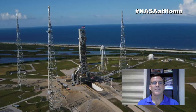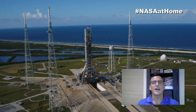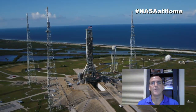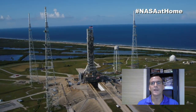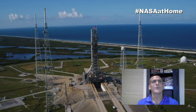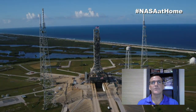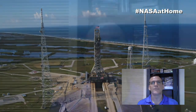Just to give people a feel for how big the mobile launcher is, it's almost 400 feet from the ground to the top. The base itself is two levels deep. It's roughly the surface area of a major league baseball infield, to give you some perspective there. 153 feet by 133 feet. It weighs 10.5 million pounds. The tower itself is 345 feet.